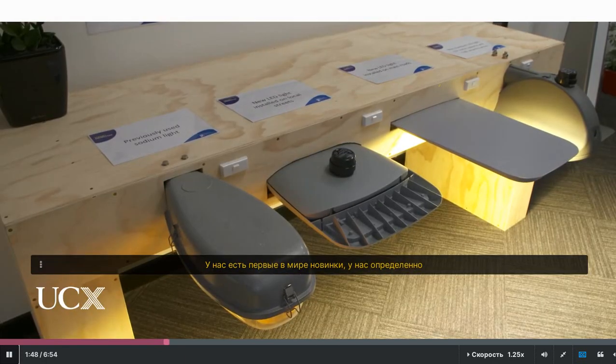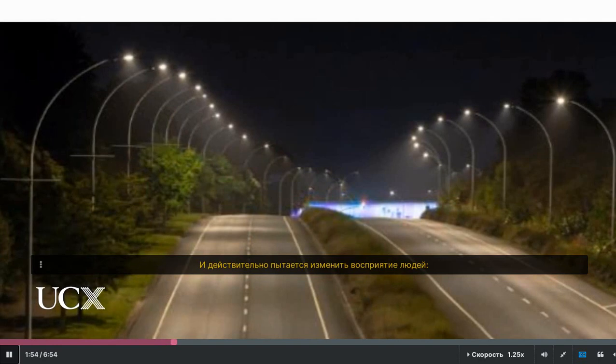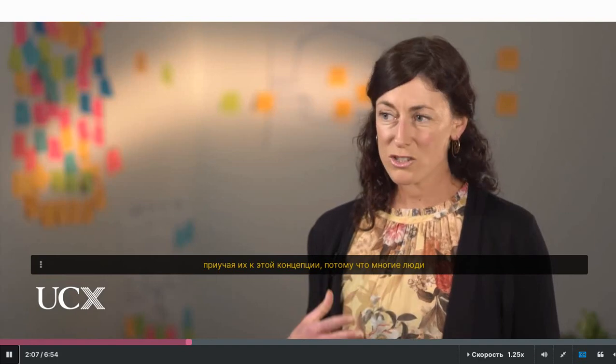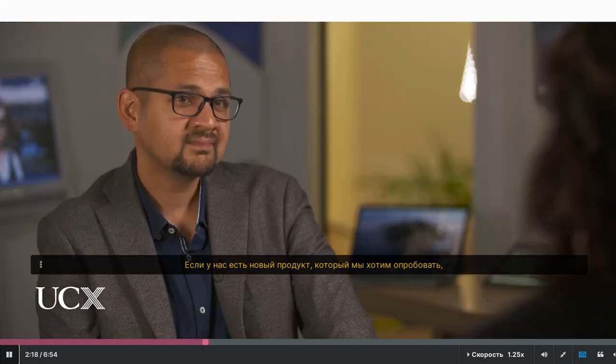We've got some world firsts coming out of here. We've definitely got some New Zealand firsts. And really trying to change people's perceptions on A, our region, but B, how do we think about problem solving? How do we get around some of our challenges with thinking outside the box? So part of it is introducing our community to innovation, getting them used to that concept, because a lot of people on the street say, what's innovation? And actually it's a bit of a scary term. So there's normalising some technologies.